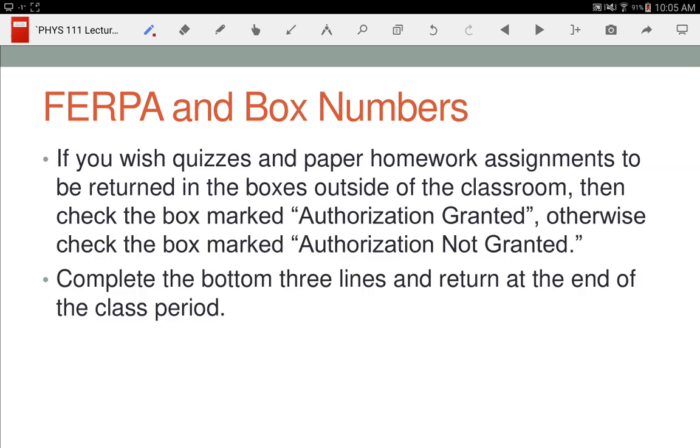Okay, then one last thing, FERPA and box numbers. You have a sheet that's just a single page, starts at the top, I, blank, am a student attending Union College. Then you have a bunch of legal text. You have two check boxes, authorization granted or authorization not granted. And then a little more, you print your name, put your signature, and put your date and number.